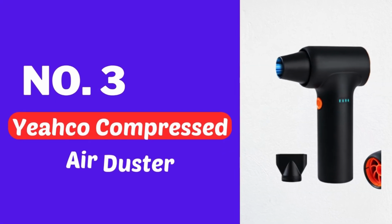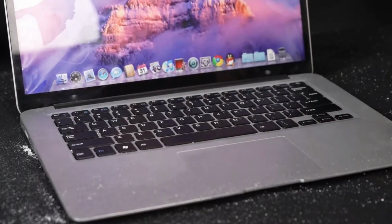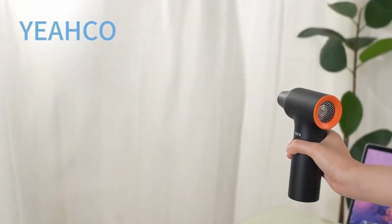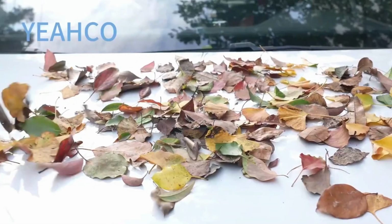Number 3. Yakko Compressed Air Duster. No more need for disposable air cans. This rechargeable air duster cleans various surfaces without causing any damage and is designed for long-lasting use. With its powerful 300,000 RPM motor, it blows away dust and dirt particles, easily tackling any challenge.